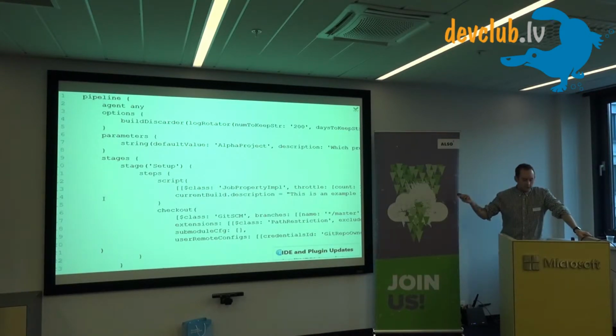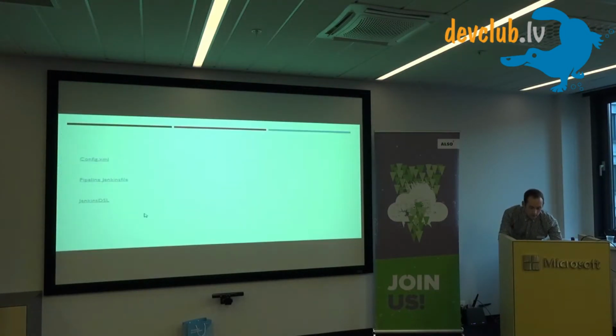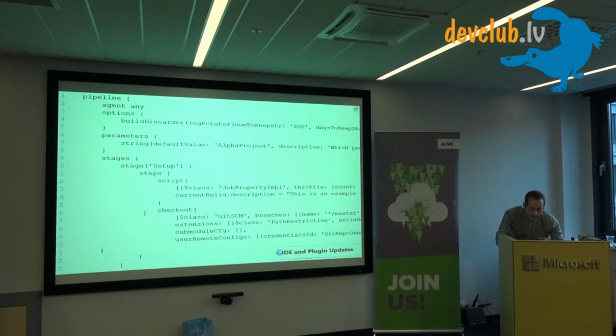So, in parallel to the Jenkinsfiles, there's the Groovy Jenkins DSL plugin. Is anybody familiar with this who's used Jenkins before? Awesome. Hopefully you'll find the next thing, which is a big primary part of what we're talking about, kind of interesting. So that plugin makes life a little bit easier.